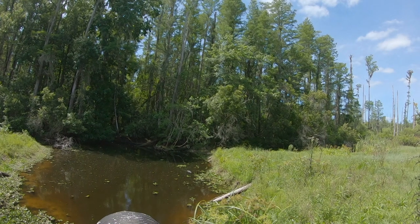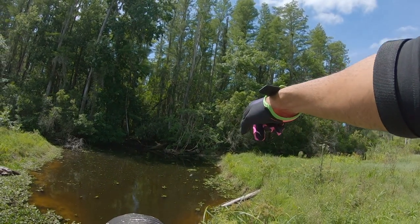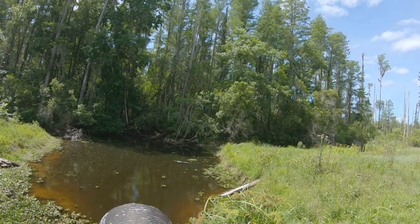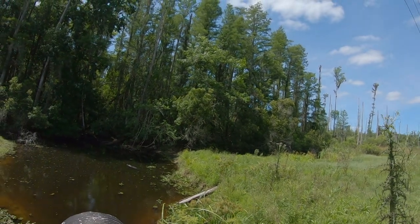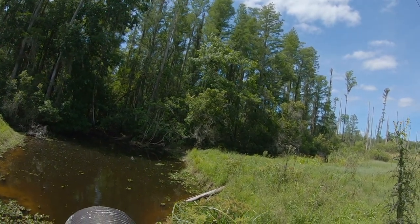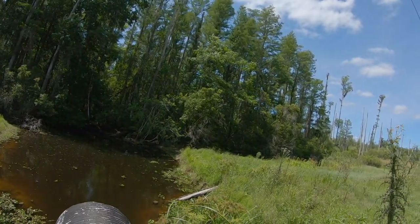Y'all see this alligator right here? You see him? You saw one bigger? That one's bigger? Yeah. I seen some that are huge on this trail, like unbelievably big, man. It's crazy. We need rain though. A lot of them ain't out because everything's dried up really out here.